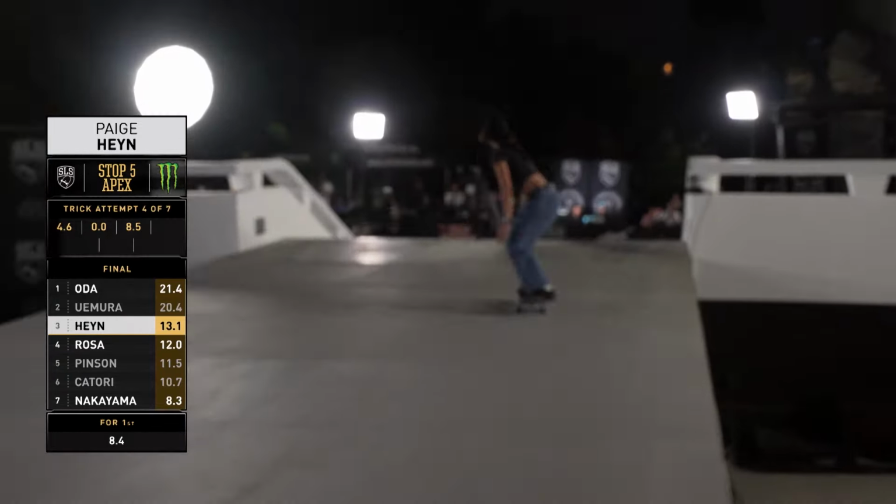Front 50. I mean, it's probably going to outdo the 4.6 on the board slide. Yeah, I think we saw a 50-50 earlier, and it scored maybe in the fives. She needs a 5.1 for first. And a 5.5 gets her up there with a score of a 23. That's actually just so smart. Yeah. See, we've seen a 50-50, 5.5. Yumeka Oda.